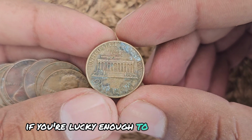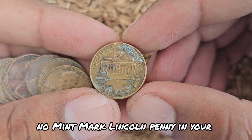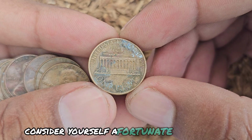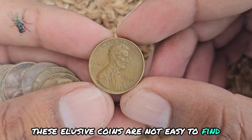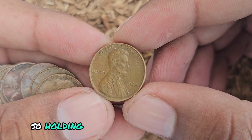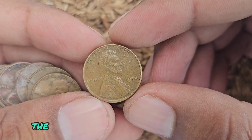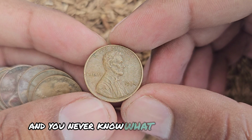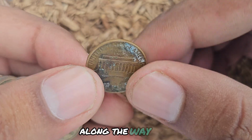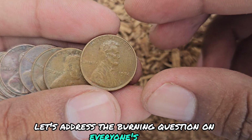If you're lucky enough to come across a 1994 no-mint mark Lincoln penny in your collection, consider yourself a fortunate coin hunter. These elusive coins are not easy to find, especially in top condition, so holding on to one could potentially pay off in the long run. Remember, the world of coin collecting is filled with surprises, and you never know what treasures you may unearth along the way. Now, let's address the burning question on everyone's mind.